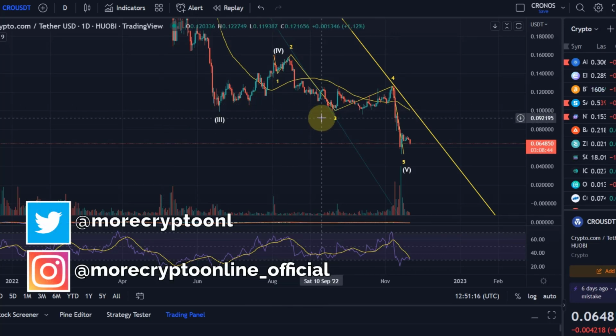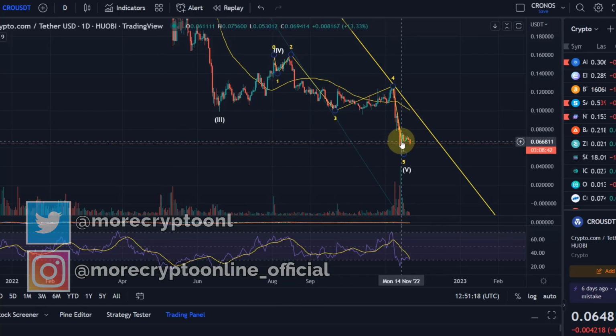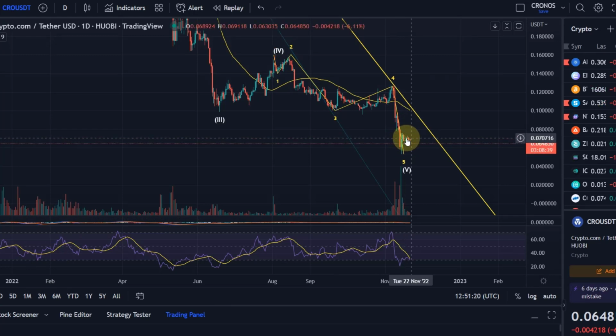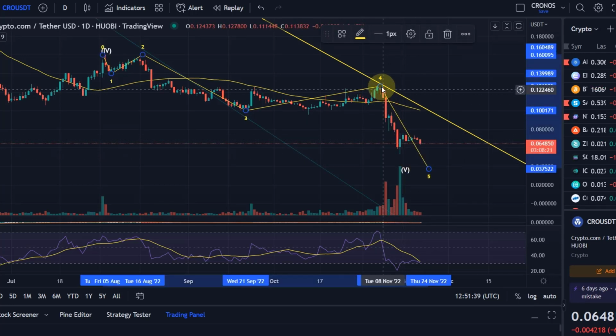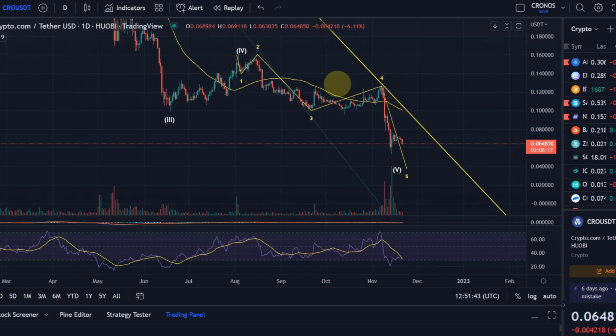So in the last video we talked about CRO when it was around 7 cents, I think, and the view was it hasn't really done enough to confirm in any way that a bottom is in place here, so the view is further downside. I think it's currently doing that. I think we had some kind of a wave 4 within this wave 5. So you could argue that here in the wave 5 itself, which could be the last leg down. Let's see if it actually is.